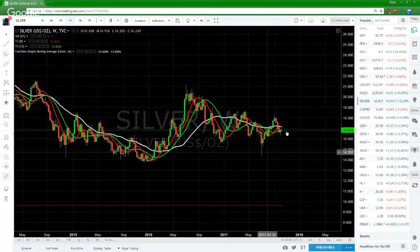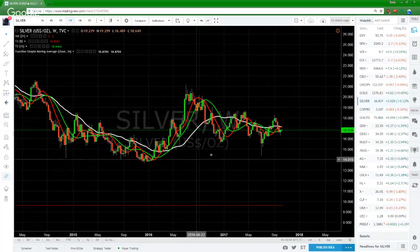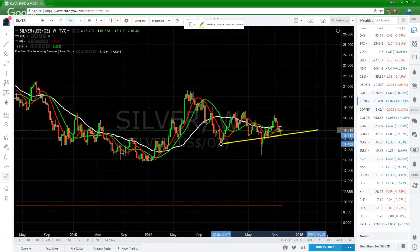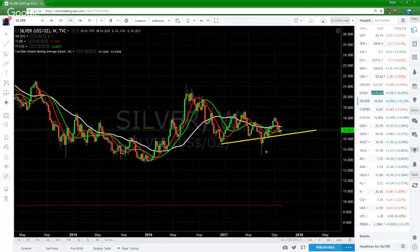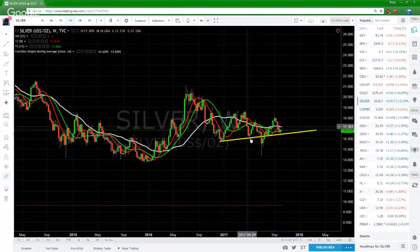Head and shoulders complete, and a nice little right shoulder spike down. Don't know if it's over or completed yet, but looks pretty good so far. Left shoulder, head, right shoulder, and let's hold that support line.